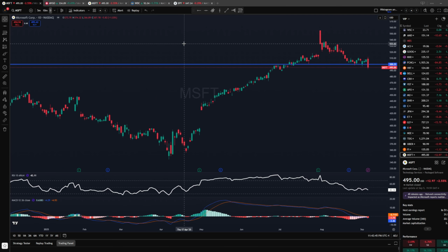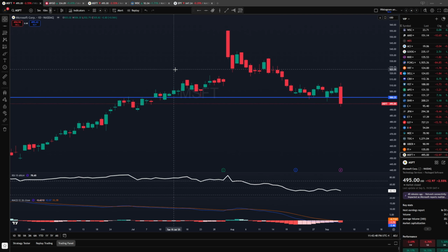If we take a look at Microsoft, zoom in a little bit here, we had this key level here at 500. You can see it was resistance where it tested, finally got above, came back down and retested and held, and was off to the races. Then that previous resistance became support, tested it and held, tested it and held, and finally on Friday, looks like it broke it, closed below.